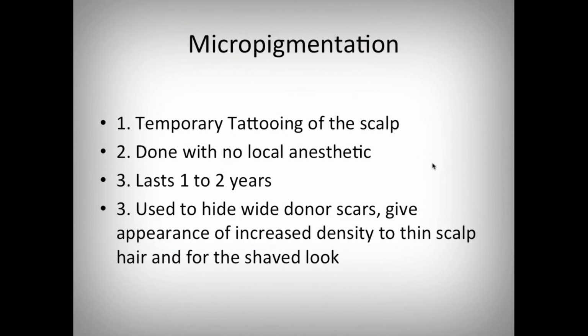At first, I was thinking it would be good for sort of the shaved effect, but I've seen a fair number of patients that have had that attempted, and they haven't been that happy with the results. So I'm using it almost exclusively just to hide wide donor scars, people that have old scars that are wide that they can't hide in the back of their head, and also for people that just want to increase or give an appearance of increased density on the top of their head. And in those two circumstances, it definitely works very well.